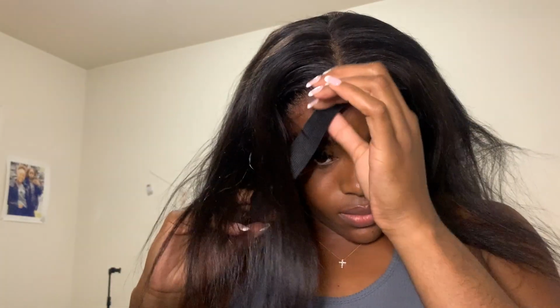So guys, I just got finished installing it. I put a band on. It is so thick. I just showed it in a clip before. I am so stoked that I'm finally done and that I have a brand new wig. We do a quick lace reveal so you guys can see what it looks like. I'm very impressed with this lace. Oh my gosh, that is too nice.